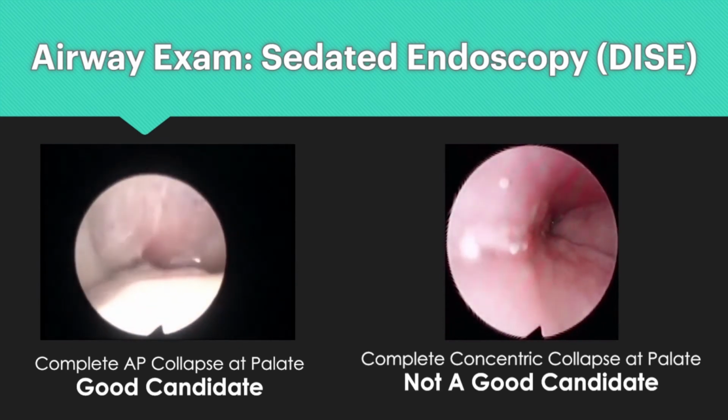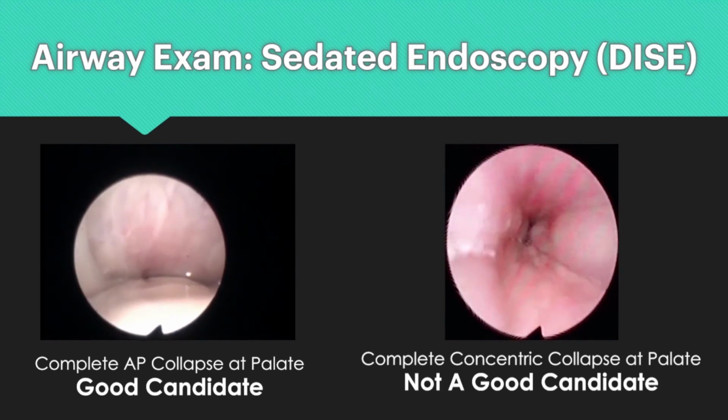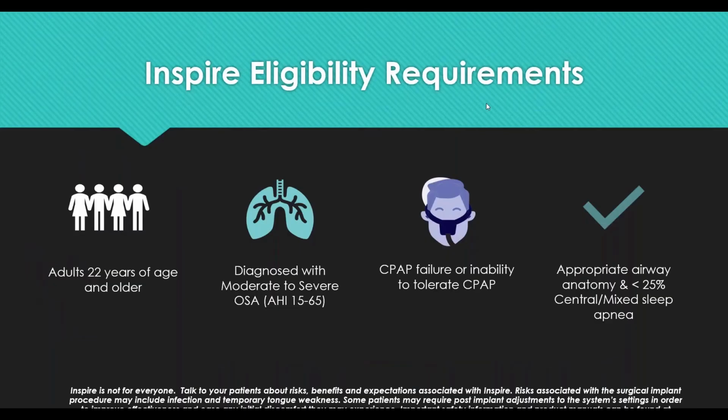The data that's out there suggests that complete concentric collapse at the soft palate is not a good predictor of candidacy for upper airway stimulation, and thus those are the indications from the FDA and the insurance company. The asterisk with that statement is that the study included 6 patients, so it's very limited data. What we're starting to think now, and this is more of an academic discussion, as the indications from an insurance standpoint, FDA standpoint, and Medicare haven't changed, is that lateral oropharyngeal obstruction, so the level of the tonsils and further down, is actually more predictive of lack of response. But that's a discussion for another venue.